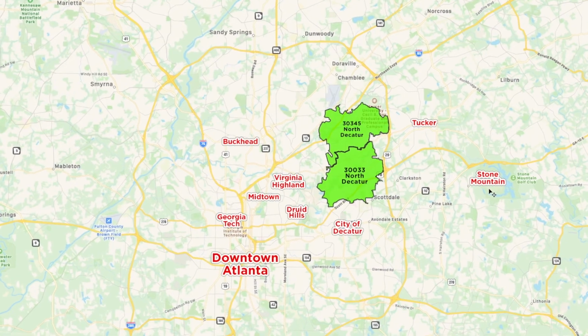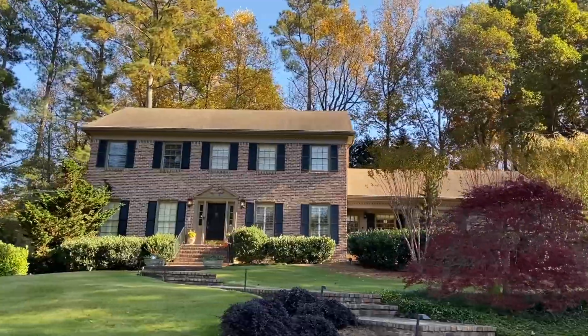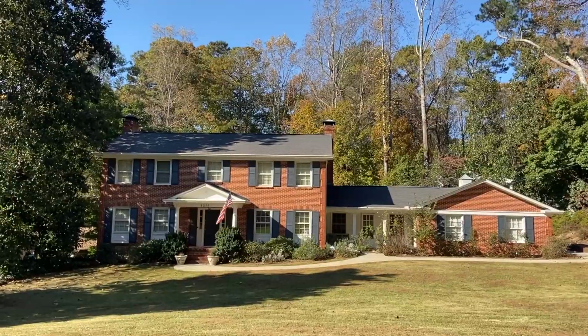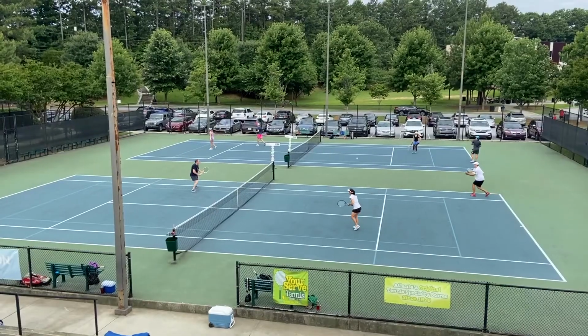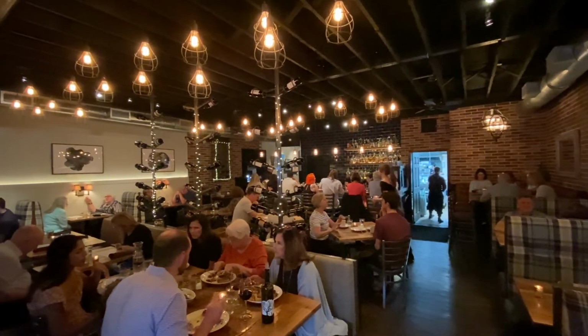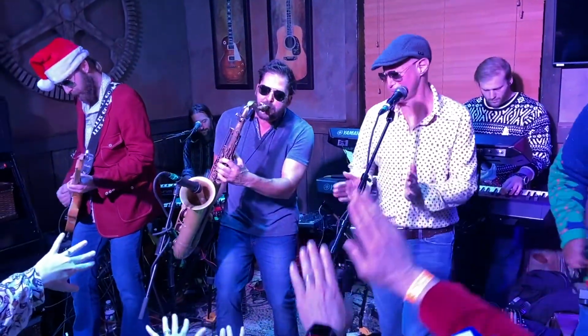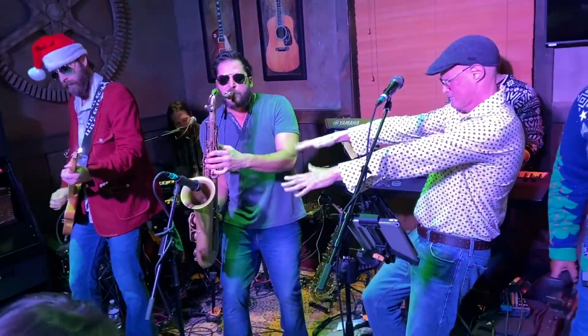North Decatur combines affordable houses with a great location, making it easy to get everywhere you want to go in Atlanta. Add to that some of in-town Atlanta's best schools, outdoor recreation, hundreds of great restaurants, and a laid-back, easygoing lifestyle, and all that adds up to some of the best home values in Atlanta.